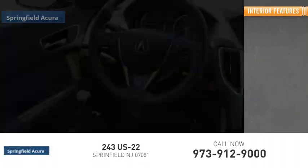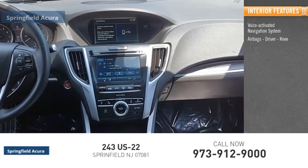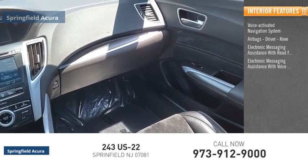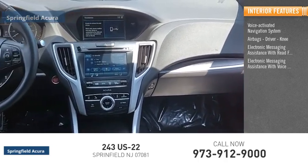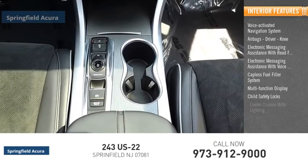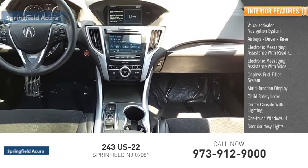Inside you'll find voice-activated navigation system, airbags, driver, knee, electronic messaging assistance with read function, electronic messaging assistance with voice recognition, capless fuel filler system, multifunction display, child safety locks, center console with lighting, one-touch windows, 4-door courtesy lights.